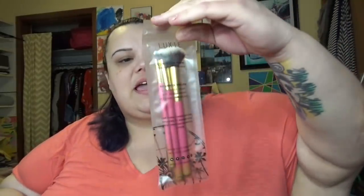All right, so that is the fourth item. The fifth item is a triplet of Luxie brushes, a small contouring brush, a small shader brush, and a large shader brush in the Festival Summer Days brush set. I'm probably not going to take those out because I'm going to give them to someone. So that is $28, because I just got a nice set of Luxie brushes from my BoxyCharm Luxe. So, all right, let's get going on this. Let's get my face done. I'm going to wash my hand off real quick, though.